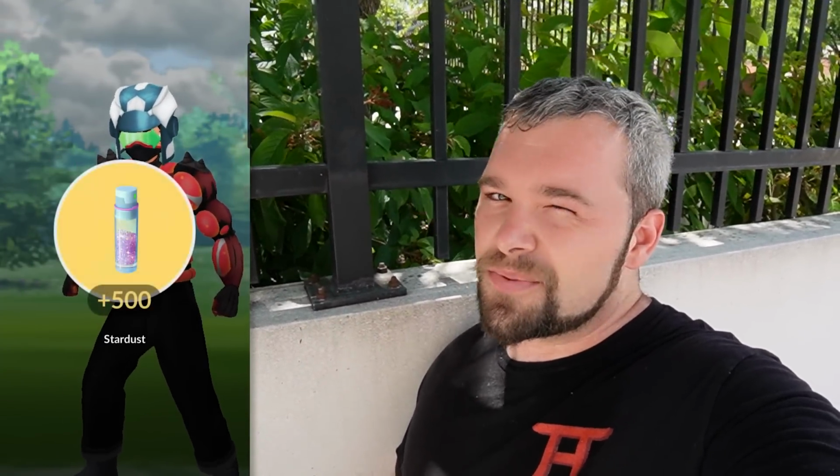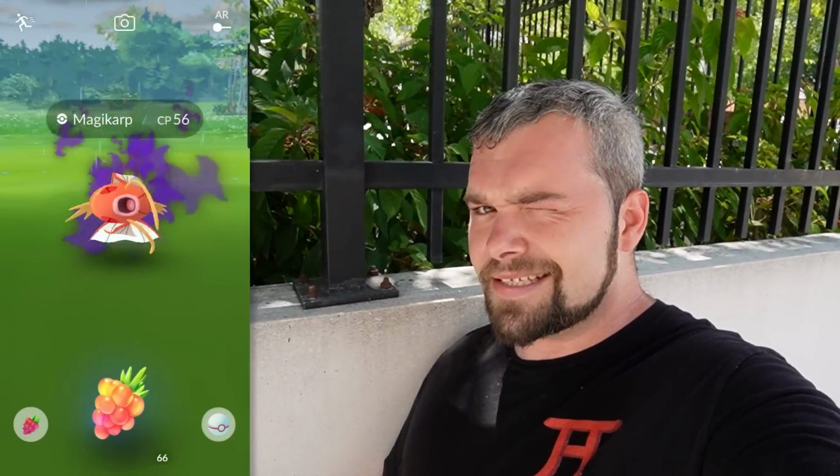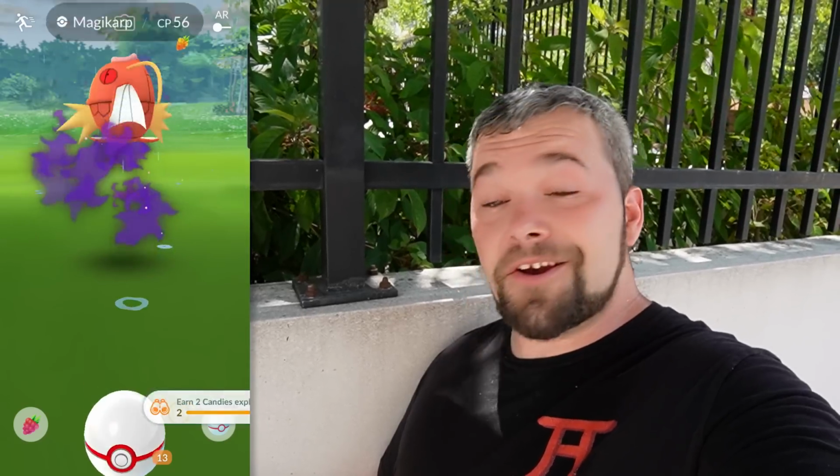I had a leader here, but I wasn't sure if leaders counted for this or not. It does say members, but I'm not 100% sure if the leaders would count. But anyways, let's take a look at this Shadow Magikarp. It's a male, and it's a 56. Okay, that's actually decent. I don't remember what the hundo is, and we already earned 2 candies with our buddy, apparently, while throwing a berry on that thing, so awesome.